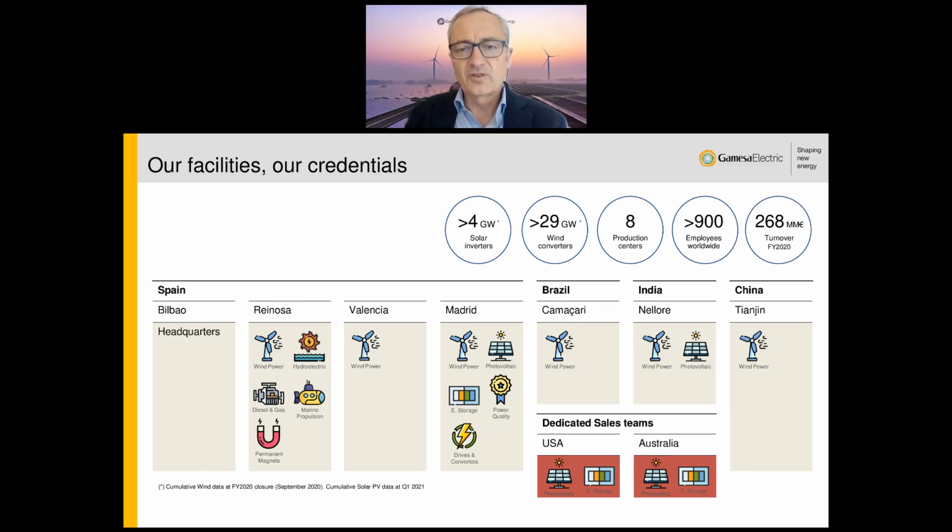We are doing this in 8 production centers globally. We have 3 factories in Spain, one in Madrid, another in Valencia, and a third in Reynosa, in which we manufacture the rotating machines, generators, basically for the wind market but not only. Then we have 2 other factories in India, 2 in China, and another one in Brazil. That's our footprint worldwide with more than 900 employees. We have been in the market for decades, and we were the first company installing a 1 megawatt PV power plant in Spain, in Europe I would say, back in 1993. So we have a very large experience in PV, even if our footprint is growing, but not at the level of many other large companies in the world.